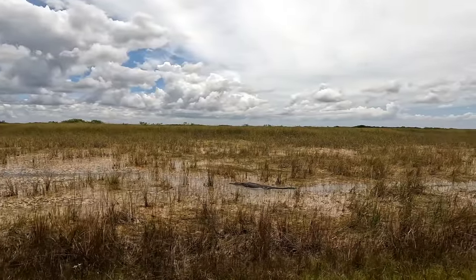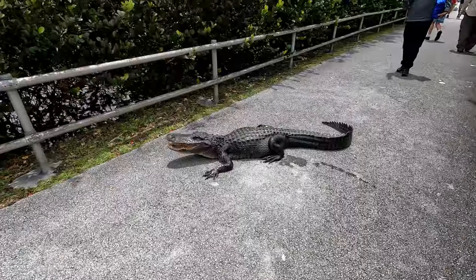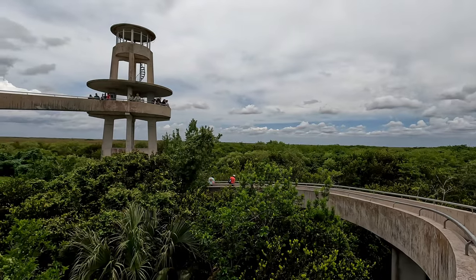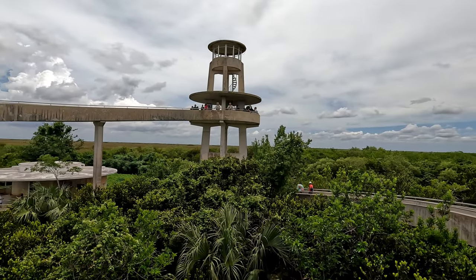It's a real live crocodile on the street. No. Yeah, it's the best day ever.